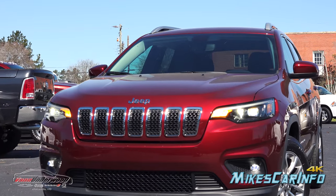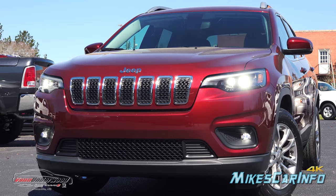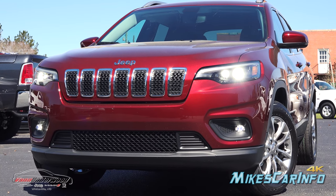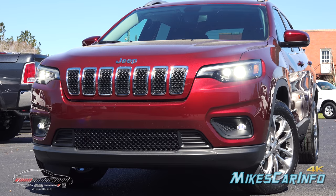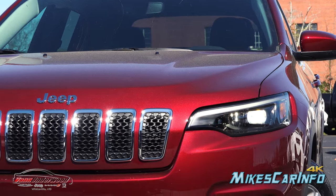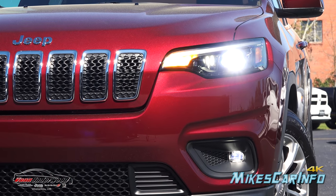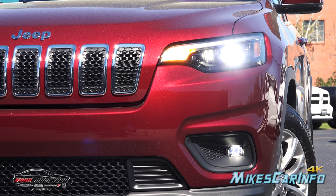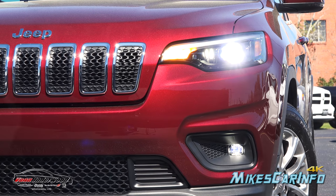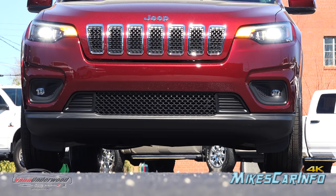All the exterior lights on this vehicle are powered by LEDs. The fog lights are in a reflector housing, and the headlights are in a projector, so your low and your high beams will be from that projector tube there. There's also a little bit of light that extends on the side as well. There's also an LED daytime running light accent swooping above the headlights, giving a little bit of that earlier style still in the vehicle.